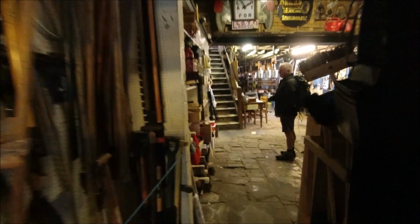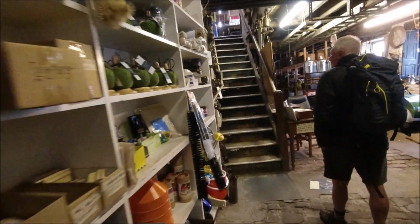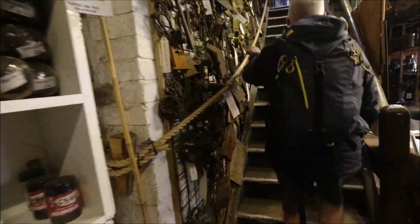Just come through to the back of the shop now, which is a museum. Starting upstairs.